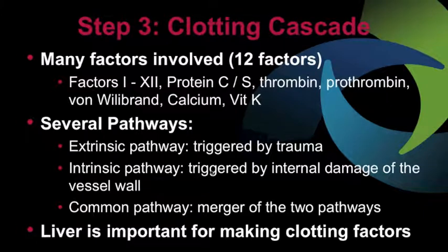Step 3, the clotting cascade. There are many factors involved. Typically, we'll talk about 12 factors, factors 1 through 12, which include protein C, protein S, thrombin, prothrombin, von Willebrand factor, calcium, as well as vitamin K. There are three pathways that we talk about. The extrinsic pathway is triggered by trauma to the vessel. The intrinsic pathway is triggered by internal damage of the vessel wall. Those both lead into the common pathway, which is the merger of those two pathways to cause the final clotting.